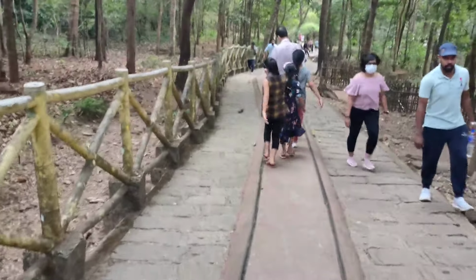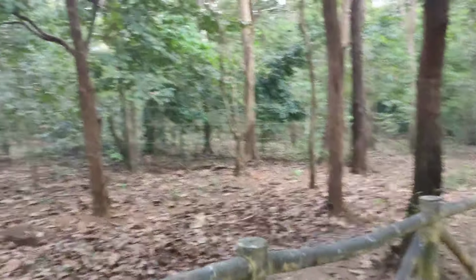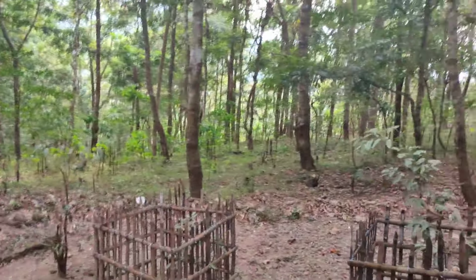So if you really want to jump into the water, you have to go a little further down here, but they don't advise you to do that because the flow of the river is pretty high and pretty strong. So entering the water is at your own risk, so be careful. Since Athirappally Falls is located on the Chalakudy river, this Chalakudy river is around 145 kilometers, that is around 90 miles.